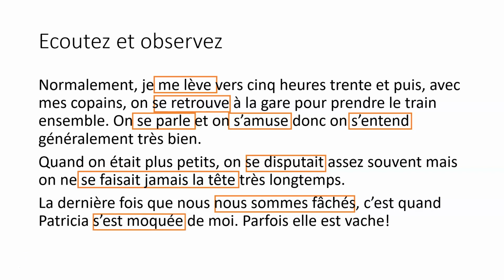Parfois, elle est vache. Okay, so this little text shows you a sample of the reflexive verbs that you have been using over the past few years, and showing that some of them are things that I do to myself, je me lève, and others are things that we do reciprocally, so to each other, like on s'amuse, on se parle. This is what we're going to look at today.